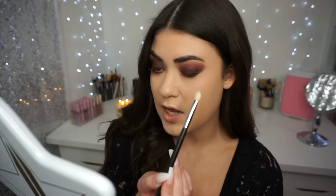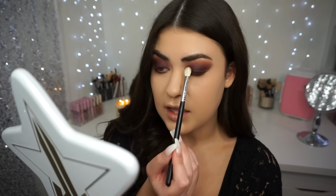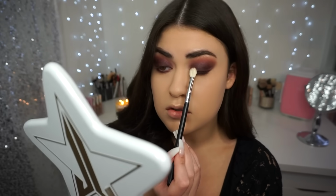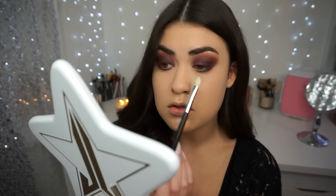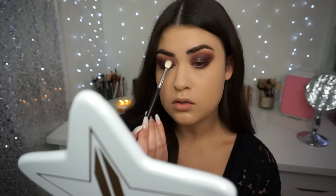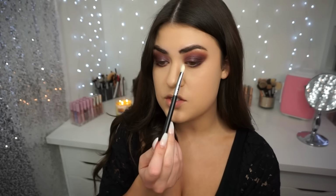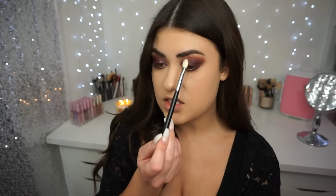I'm going to spray my brush with a little bit of setting spray. And I'm just going to dab that right in the inner corner of my lid. So that just gave kind of a pretty wet look to the smoky eye. And I actually really enjoy how this looks.